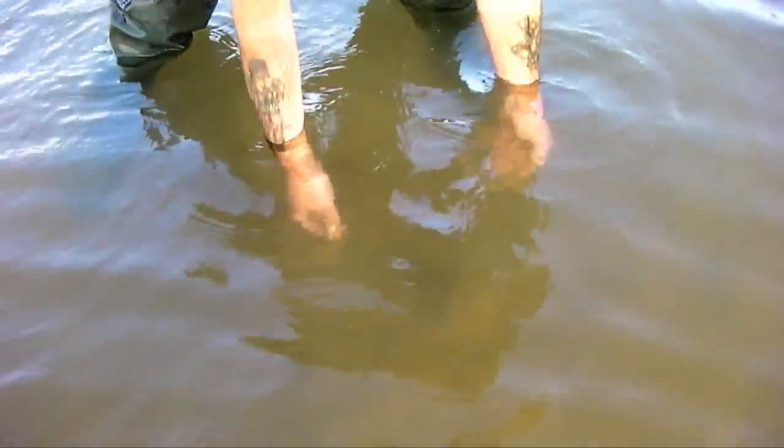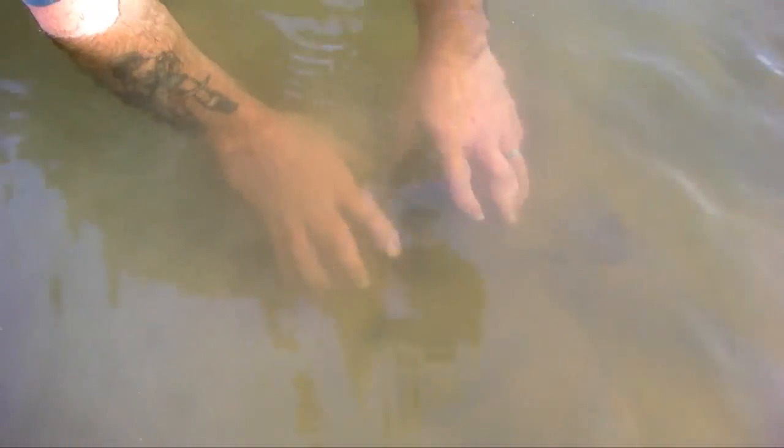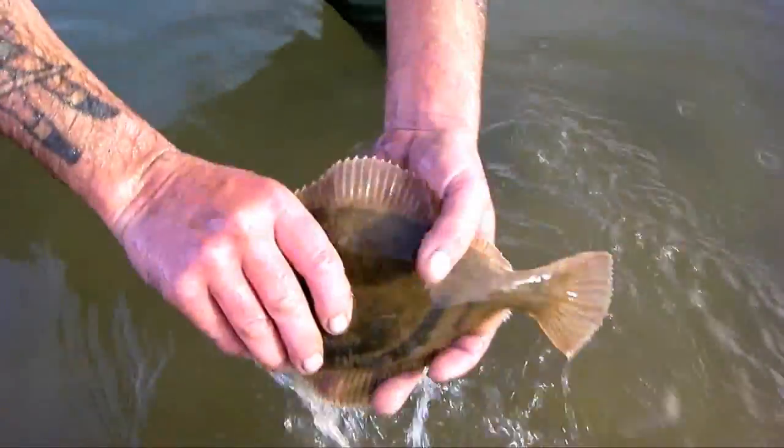Okay, so this is the way the locals here go fishing. He's kind of half buried himself, isn't he? Oh! There you go, look. I'll catch him now. Will you catch him or not? See, look, he's burying himself in the sand. Oh yeah. There you go.